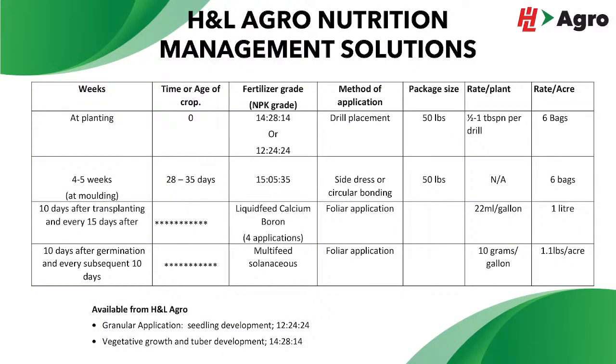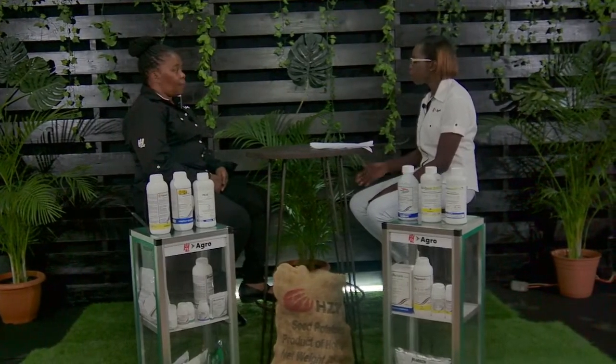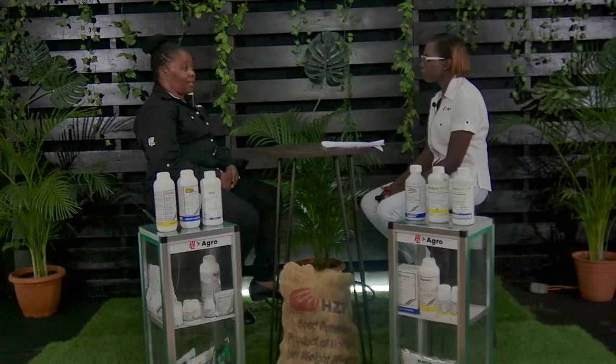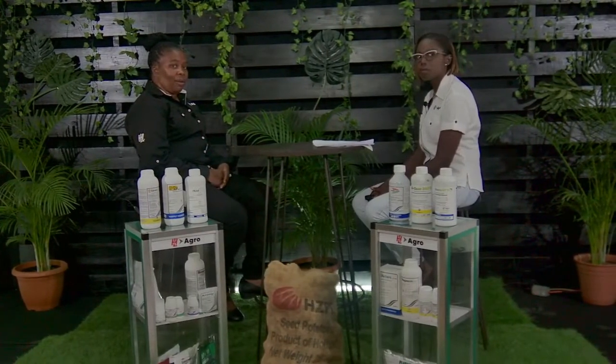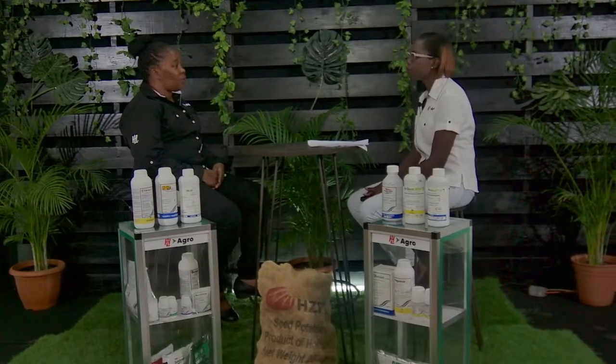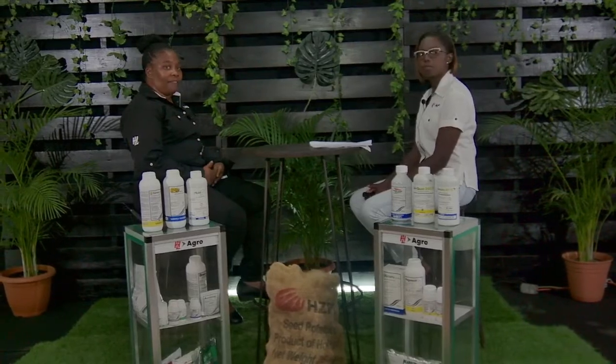Let me move on now to the nutrients that will be used for Irish potato. We fertilize at 2 points. We fertilize at planting, and of course, in another 4 to 5 weeks when you're molding the Irish potato. The fertilizer that we use at planting is going to be 14-28-14, and we use about 6 bags. What do each of those numbers represent? Well, it is just a matter of the nitrogen, the phosphorus, and the potassium. And of course, you notice that we have a high potash because we need this for the development of the plant. And we can also use 12-24-24. Of course, we give you options because we want it to be flexible and be able to use in the event that something is not available.